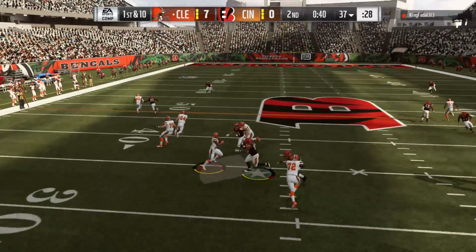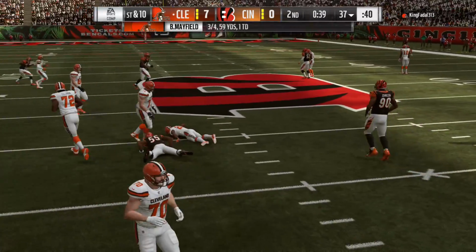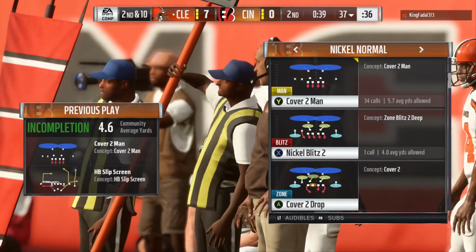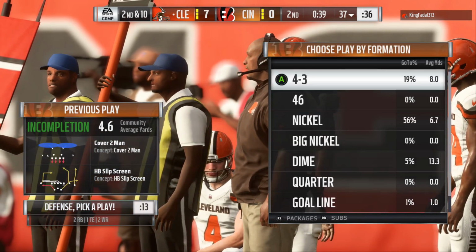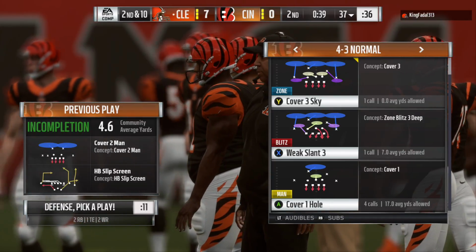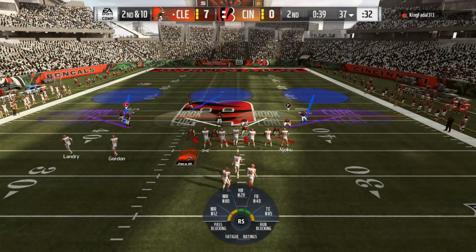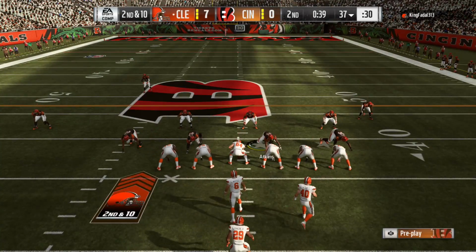Mayfield on 1st down. Screenplay, Johnson. And it pops free. The collision there jarred the ball loose and brings up 2nd down. That would have been a great catch, but it's real difficult to hold on to it because it was contested all the way. Would have been a great play if he'd been able to haul that one in.